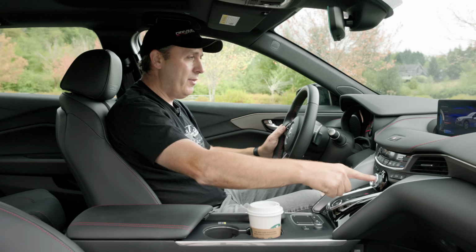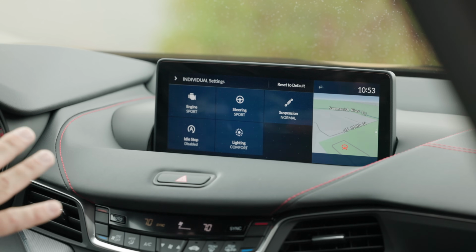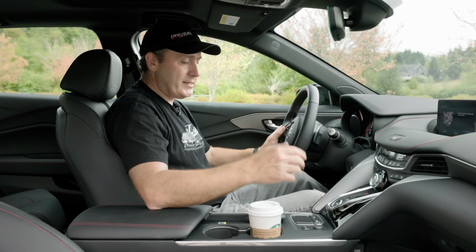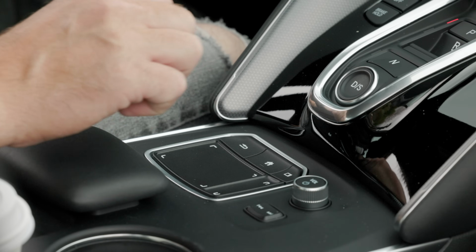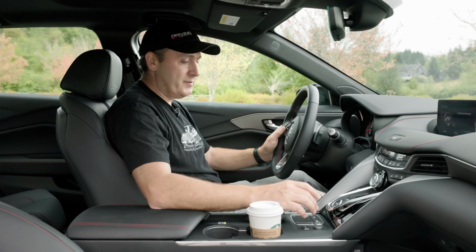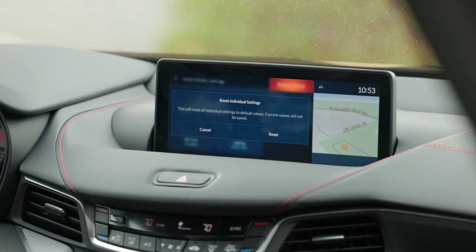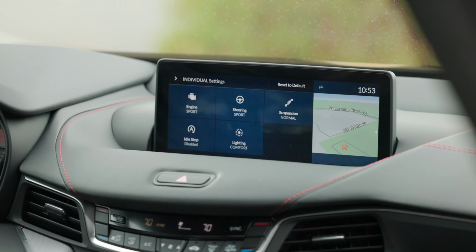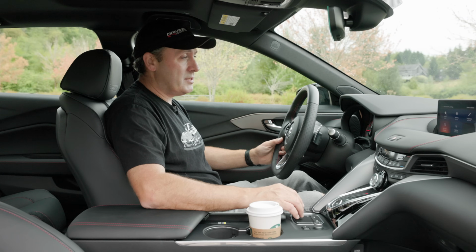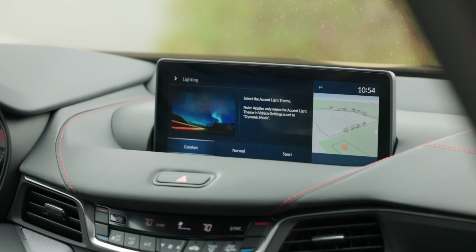Now, if we hold down the button, we get individual, and this shows everything that we can play with. We have the engine, which can go to a variety of settings, which basically modifies the responsiveness of it. Steering, which most vehicles will offer some form of adaptive steering. And then suspension. The adaptive dampers are constantly adjusting, but their response can be set to 3 different settings. You can also disable the auto start stop, which is as it is in sport. And then, of course, lighting.